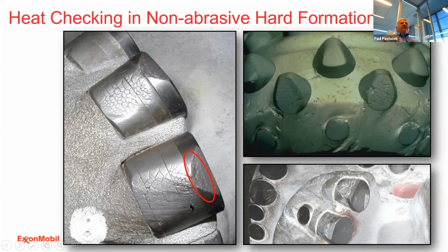I'm running up against something, and if I look real closely, I can see the direction of the wear. By the way, it's not perpendicular to the face, which suggests that this bit's running a little bit off center as well. So heat checking on tungsten carbide inserts on a rotor cone, and heat checking here as well. The heat checking is telling me it's a non-abrasive hard formation, at least at the end of the run. It might have been something else earlier. It might have been that I damaged it mechanically. But at the end of the run, this is what I see.